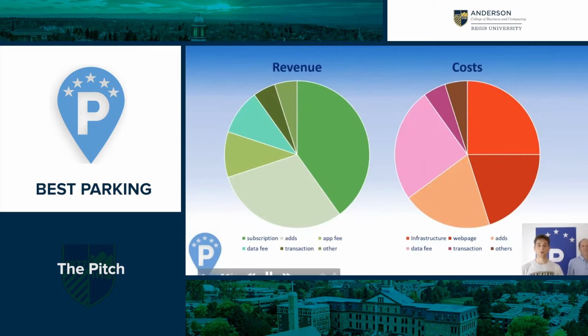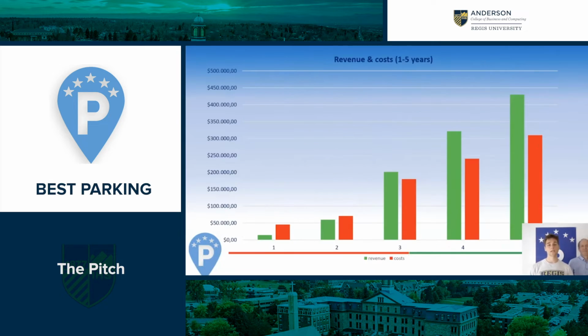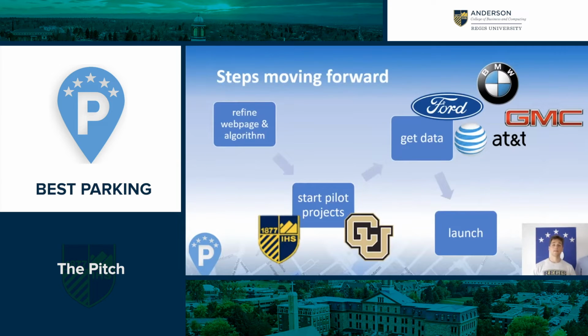This is an overview of our financials. We estimate to break even during our third year. And if we win the prize money today, we will directly invest it in the further development of both our webpage and algorithm to provide a better customer experience for you. We would also invest it in pilot projects, and right now we are working on that with the parking department of Regis. We also plan to expand to other universities soon.